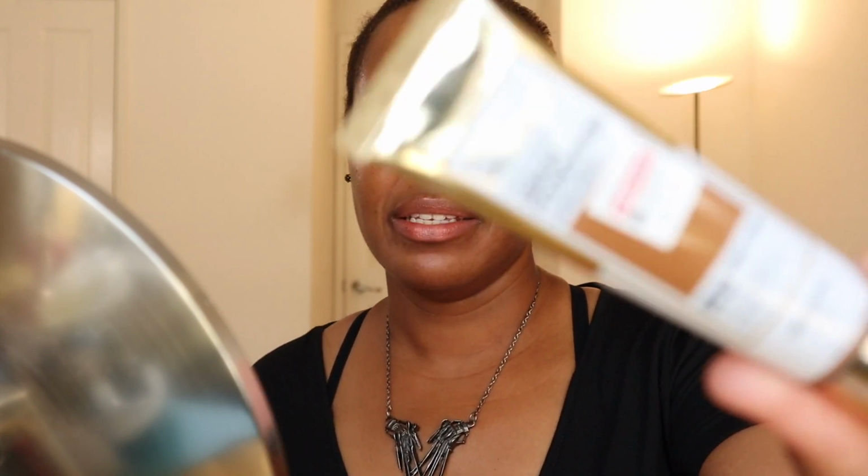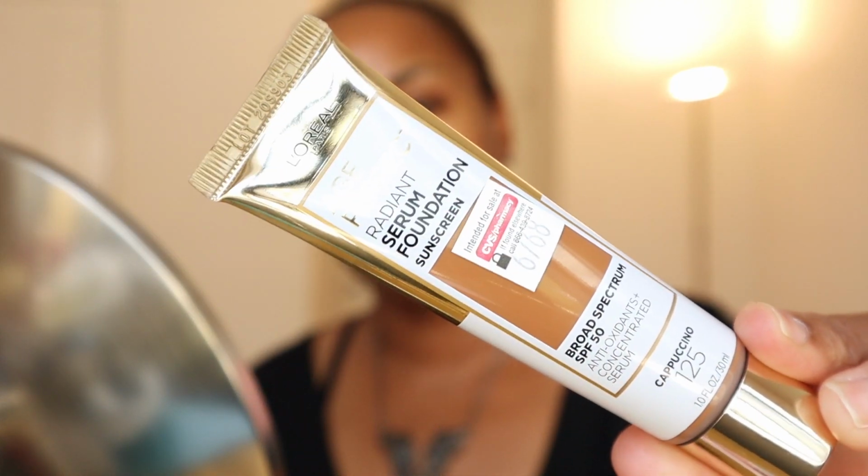It's very skin-like. I really do like this. And this one from L'Oreal, the Age Perfect Radiant Serum Foundation, it does have sunscreen, SPF 50, antioxidants, concentrated serum. I am in the shade Cappuccino. Now, I only picked this one up because of my girlfriend. My friend Candace has this, and she's been wearing this during the hot temperatures. She wore this when she was going to Las Vegas, and this was holding up well for her.